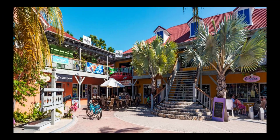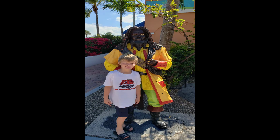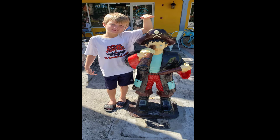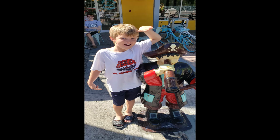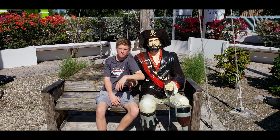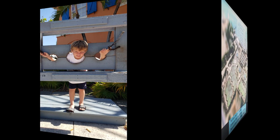Now, on the drive over to the conch farm, we made a quick stop at the Ports of Call Resort shops, where numerous restaurants and stores are located, including the Skull Rock Cantina. What a cool sign, huh? Well, there's also a small pirate-themed courtyard here that the boys loved interacting with, as you can see from these pictures. Pirates are a big part of the Turks and Caicos history, as this area was a huge hangout for them in the 1700s. This was a fun stop for the boys.